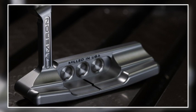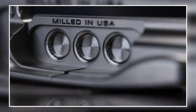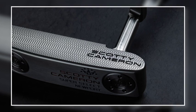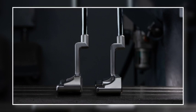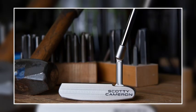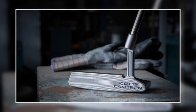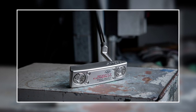But the big story of the new line is the addition of these Plus models. So in my hand, I have the Newport Plus. We also have a Newport 2 Plus and a Newport 2.5 Plus. And the Plus models are just about 5 millimeters deeper than their blade counterparts. And these have been requested on tour for players who want maybe a little bit more stability, but still want to essentially be playing a blade, where something like our Square Back 2 or a Mid Mallet is too big to their eye. The Plus models are essentially like looking at a blade, but you've now got the aircraft aluminum sole plate.